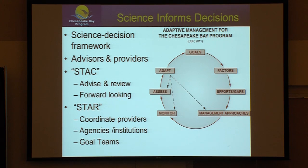We do this through what we call our decision framework, where science informs setting up the 10 goals I talked about and the outcomes, what the factors are influencing those goals. It helped inform what the management approaches would be, and then we have monitoring in place to assess, are we getting the environmental benefits we had hoped for, and then try to synthesize information so resource managers can make adjustments to their strategies or we can make adjustments to our science.